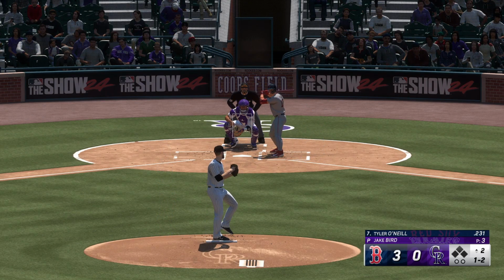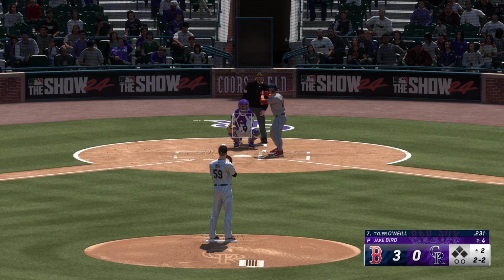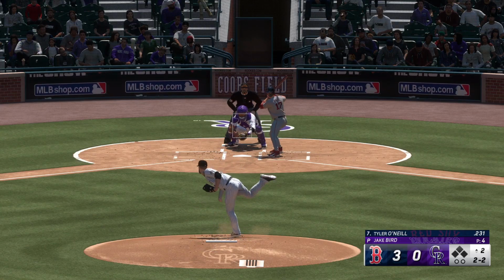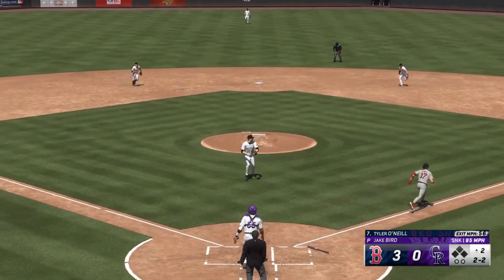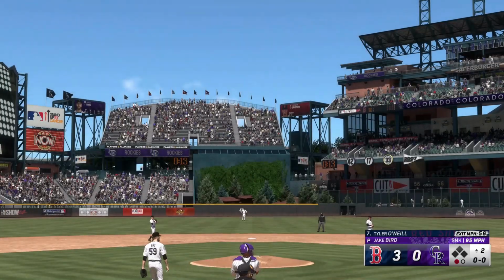Here's a 1-2. And that's downstairs and outside. 2 balls, 2 strikes. Tapped out in front of the plate. Over to Bryant, and O'Neill is retired.